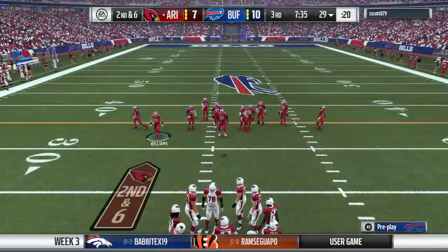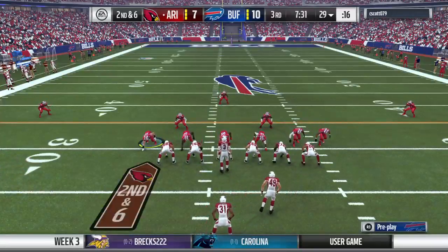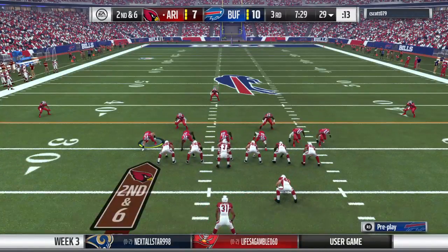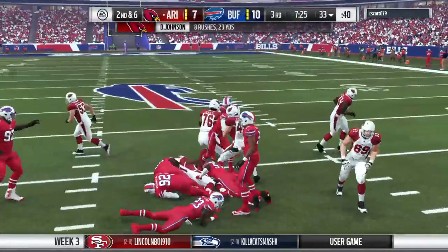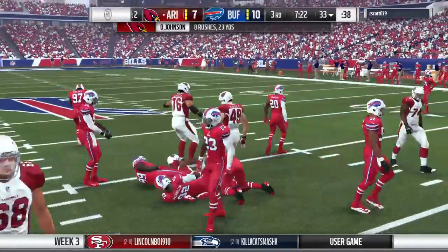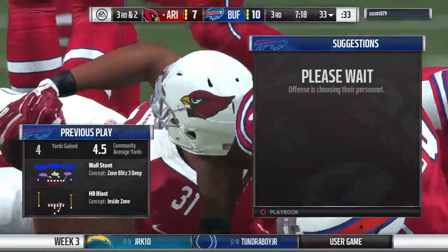Second down to the offense in search of 6 yards. They come up in an offset eye. Again, it's Johnson. And able to stay on his feet past the 30 to about the 33-yard line. Give him 4 on the carry, and it'll make this a 3rd and about 2.